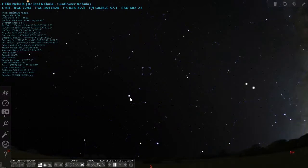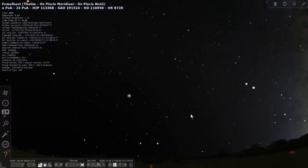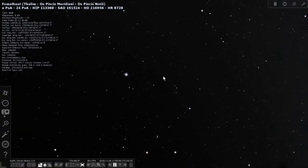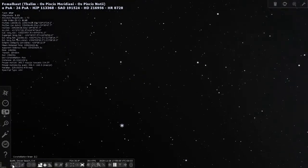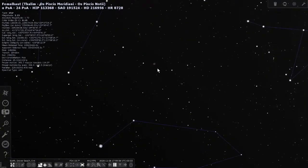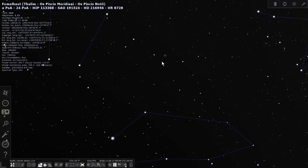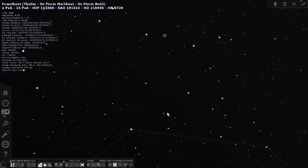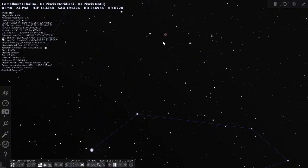I usually start at Fomalhaut. I have a pair of binoculars. I go northwest to the next bright star in Piscis Austrinus. You can see that little star there. I go to that one, and then I go straight up, going north, looking for something that is kind of fuzzy. You go up one, two stars above that one, and it's right over from it. If you scan it with binoculars, it should pop out, especially if you're in a dark location.